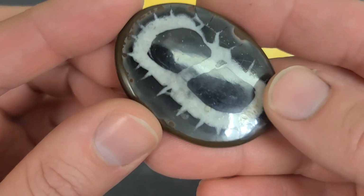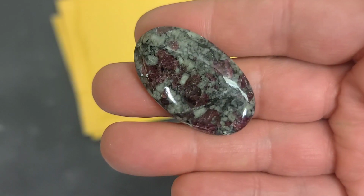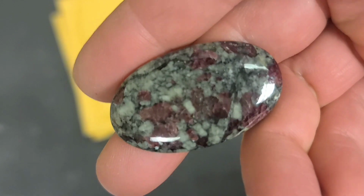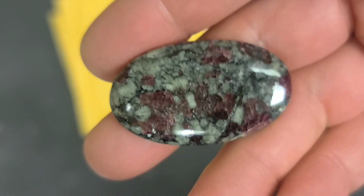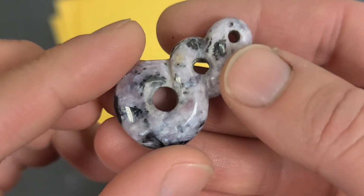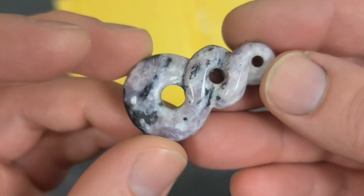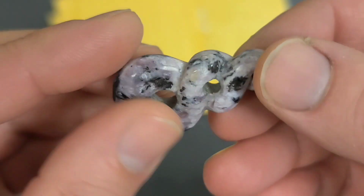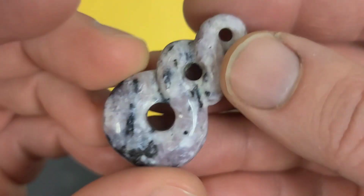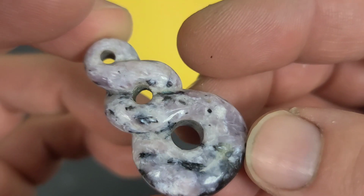Oof, anybody knows, put it in the comments. Gorgeous. Actually, if anybody knows the names of any of these stones, put the timestamp and tell in the comments what you think it is. Whoa, I've never seen this formation before. I would say that looked like it was made out of clay, but I think it was carved out of stone, which is even harder.